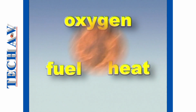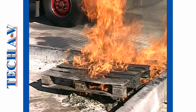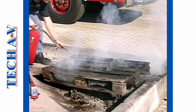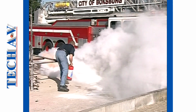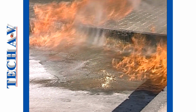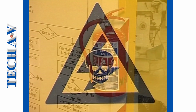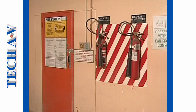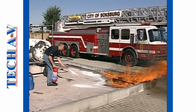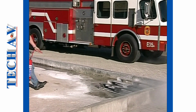To extinguish a fire, you have to remove either the fuel, the heat, or the oxygen. Fires that are fueled by ordinary solid materials are best extinguished with water. If the fire is fueled by flammable gases or liquids, dry powder or CO2 extinguishers should be used. Water must not be used, as this can spread the fire. Fire that burns in the presence of electrical current can be extinguished with dry powder and CO2 extinguishers. Never use water on electrical fires, as you can be electrocuted. It's crucial for you to know which extinguishing agent to use on different fires. Using the wrong one can be disastrous.